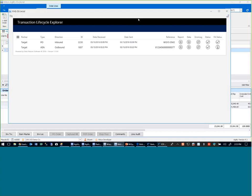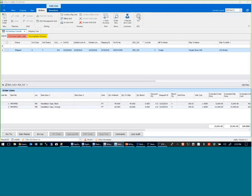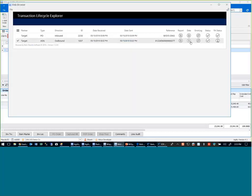the ASN. So Bob, can I just step in for a second and point out that you can press the data buttons related to the PO and the ASN and show the audience. So this is the originating purchase order as it came in. So you have direct access from either Agility or directly from Macola. There's a way to link it in there, as well as for the ASN.